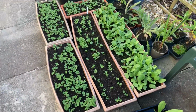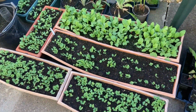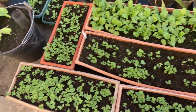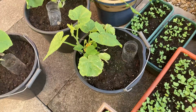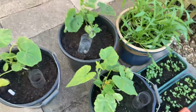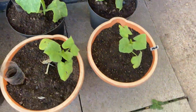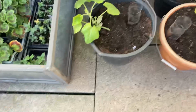And here we go with the radishes. Hundreds and hundreds of radishes we grow. We love them in this house. So just got a load of seeds and throw them in here and up they come. These are the pumpkins, doing well now. I've brought them out. Bit of wind damage, but they're surviving. Over here, the back three are cucumbers, and the first three here in these orange buckets are butternut squash.